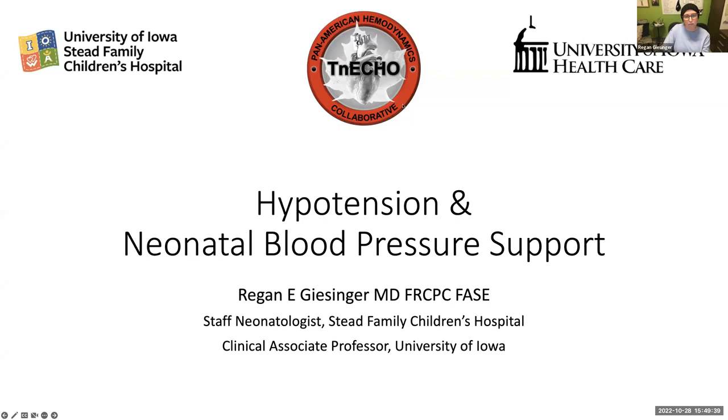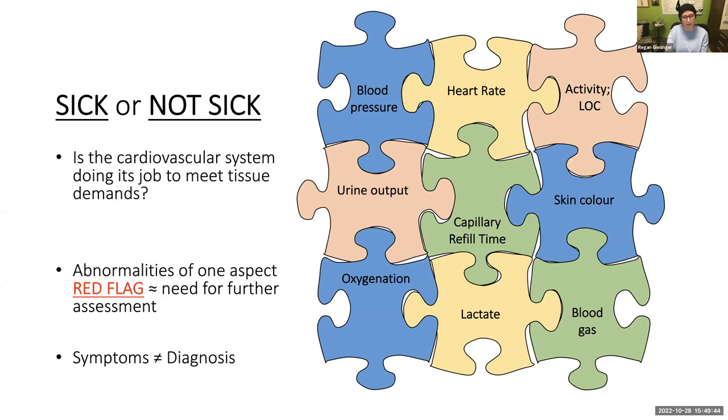First off, I just want to reiterate a couple of the points that Dr. Dempsey made. It's really important, as a premise for all talks about blood pressure and all considerations about treatment, to remember that blood pressure is one piece of a big system. All of these things have to go together as one big puzzle in order to give you perspective on the whole of the baby. If any one aspect of this is abnormal, all of these puzzle pieces being the same size and relatively equally weighted in most situations, that's a red flag for a need for further assessment. But blood pressure itself is a symptom and not in and of itself a diagnosis.